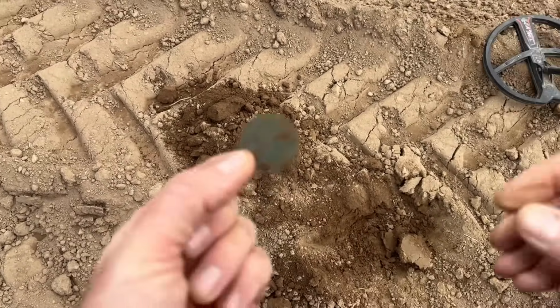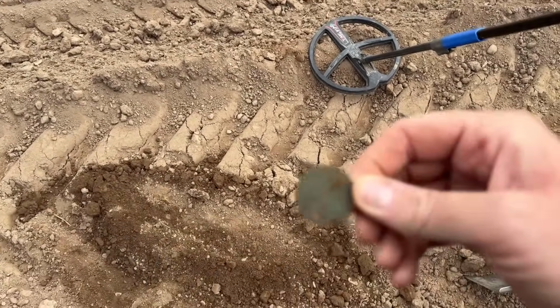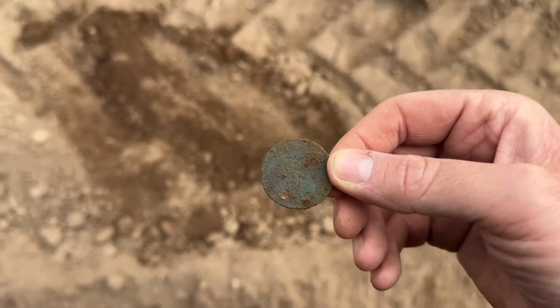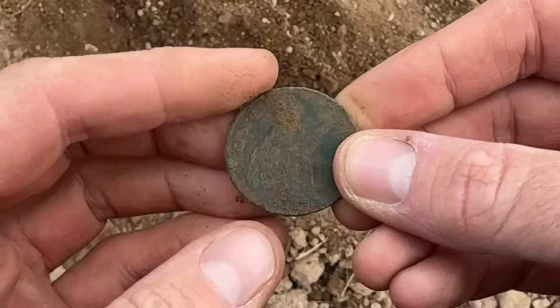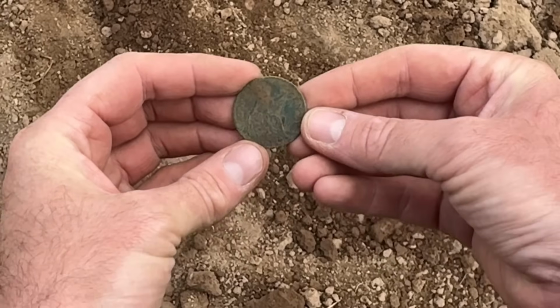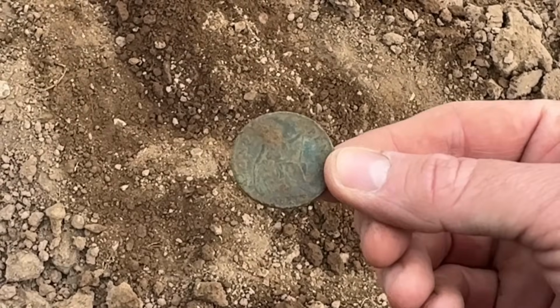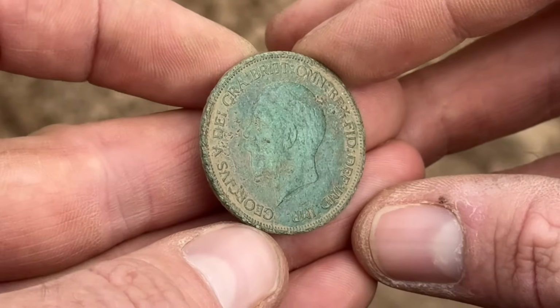There you go. Get that back in there. So we've got a penny and it looks to have some reasonable detail on it, I think. It does. Get that to focus. Come on, camera. What's going on? Right, back to you in a second. And there we go. It's cleaned up very nicely.